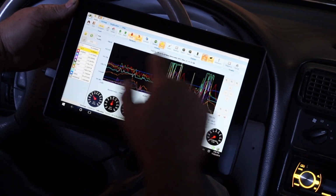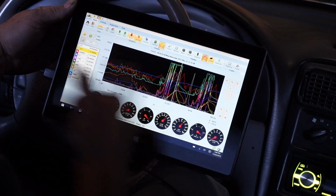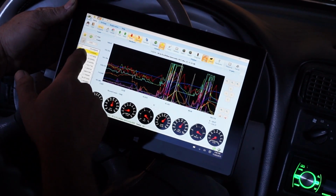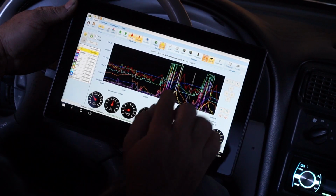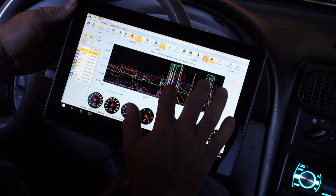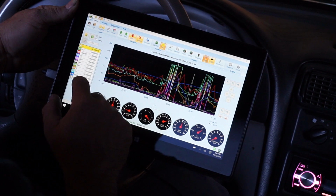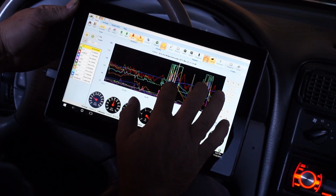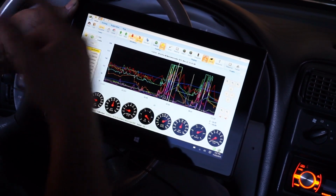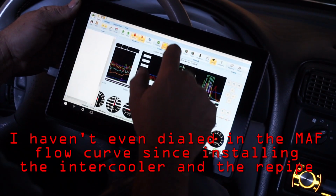So 12.6. Now that's not overly lean, but it probably is running out of injector, or my mass airflow curve, I need to change it a little bit, because it was commanding 11.4 AFR, and now it's 12.6. So it was lean as far as not being able to keep up with what the computer was demanding. I don't know what I did there. 11.8, I was getting 12.5, so even down low, I'm running leaner than what it's commanding. My mass airflow needs to be corrected a little bit, which even right now is running a little lean. Easily fix that right here.